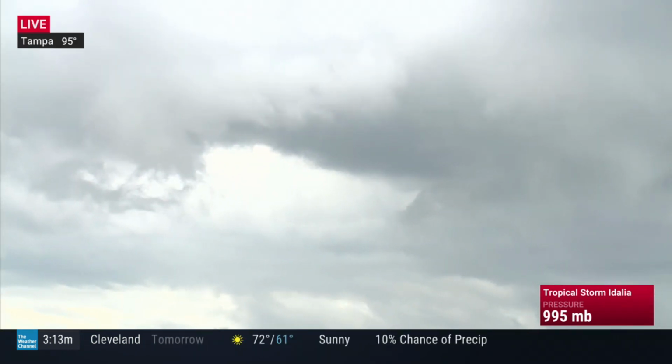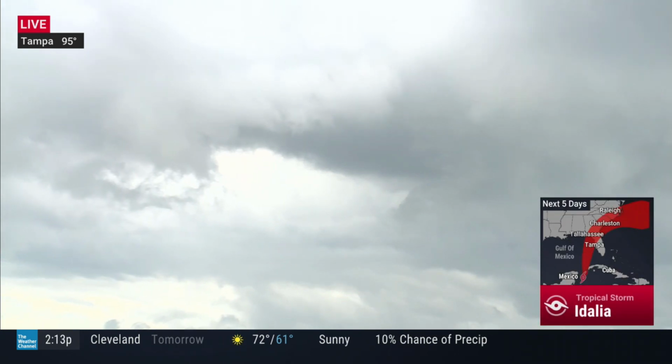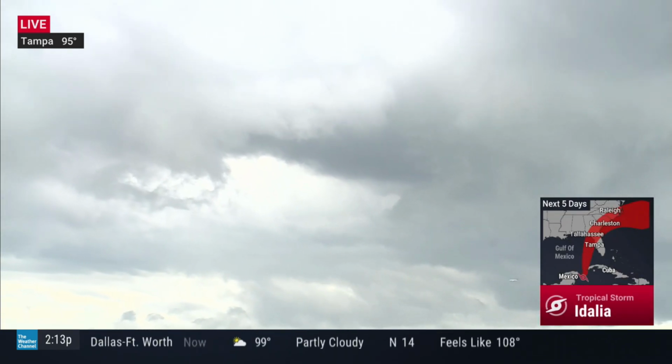And the impacts here will start arriving late Tuesday. Wednesday is the worst day by far. That's when we expect landfall.